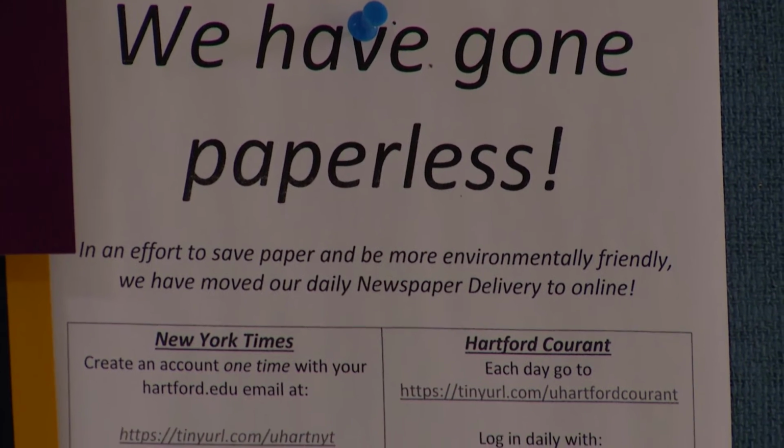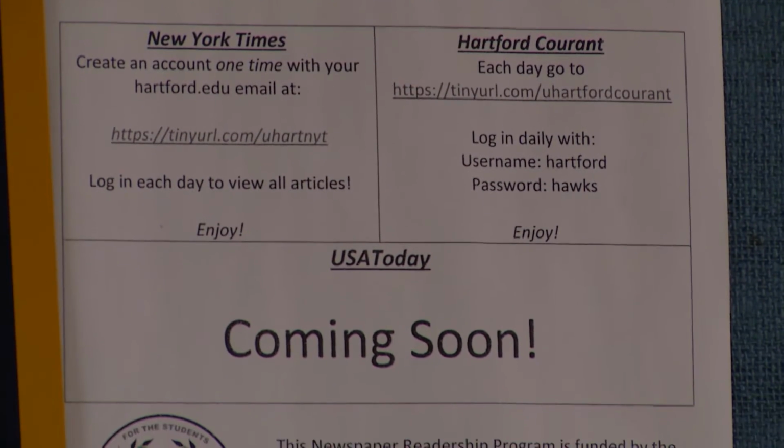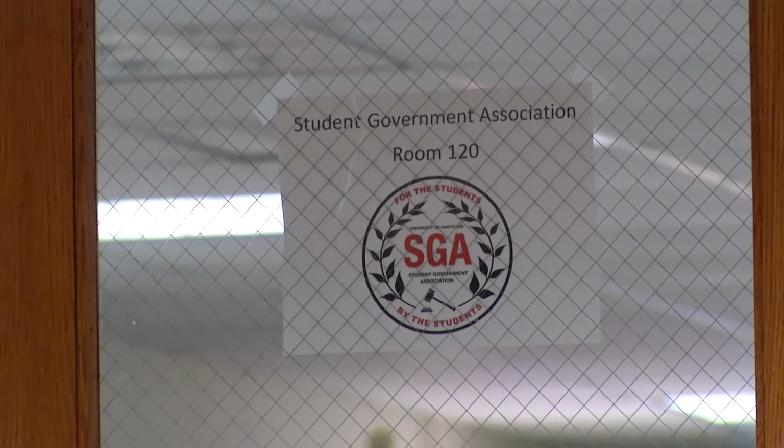SGA finally decided it was time for a change after spending $16,000 a year on newspaper deliveries from USA Today and the New York Times. So we said we can do a better job, either with that money, we can save money doing it, but also our environmental footprint on campus.